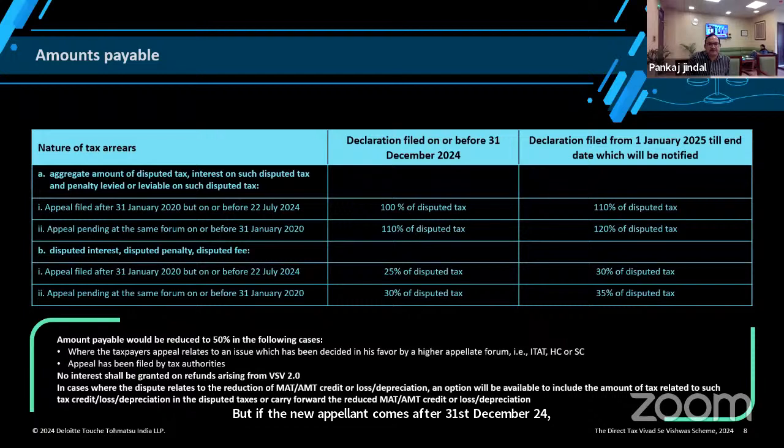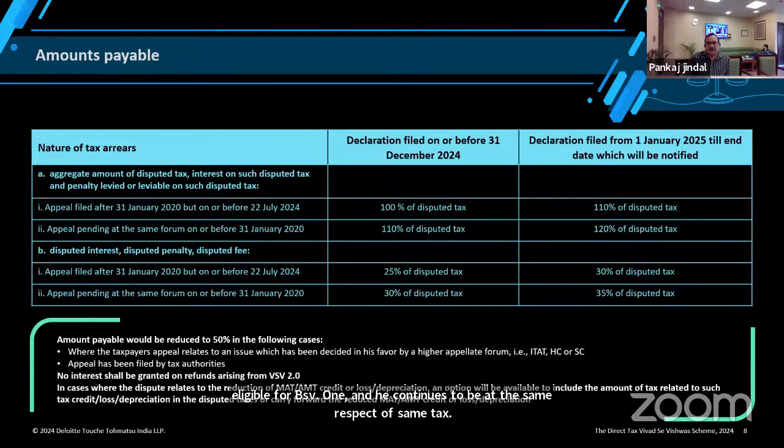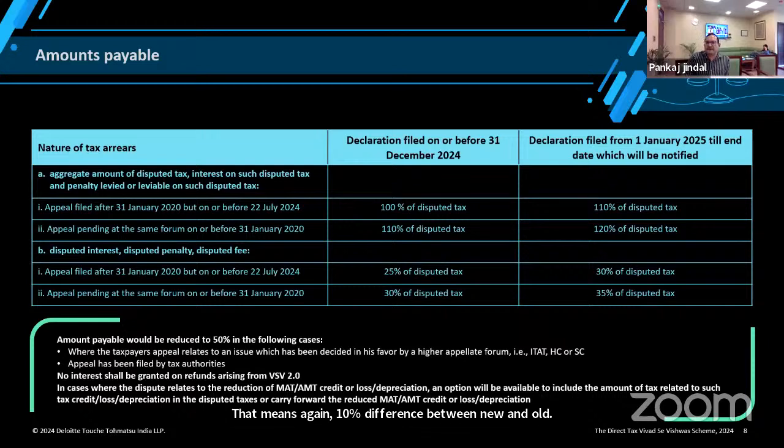Then 2I covers the old appellant. That means an appellant who was eligible for VSV 1 and he continues to be at the same appellant forum in respect of the same tax area. So for him, it's a marginal difference of the settlement amount between the new appellant and old appellant. For old appellant, it's 100% of disputed tax before 31st December 2024 and 120%... That means again 10% difference between new and old. So if he files declaration after 1st January 2025, then 120%.